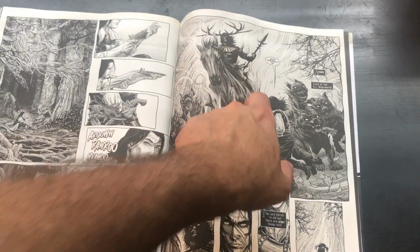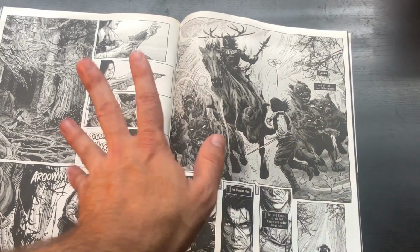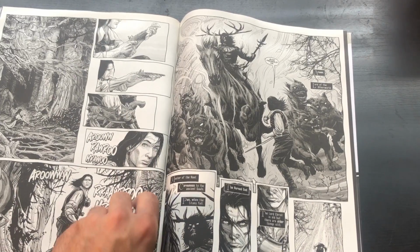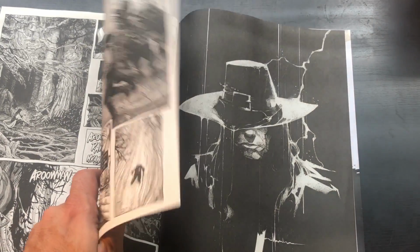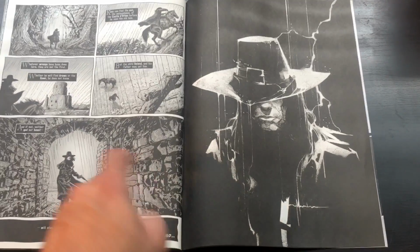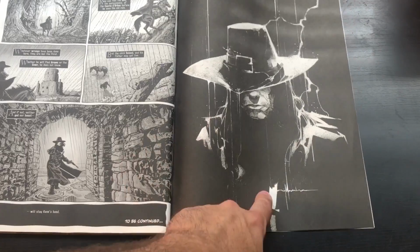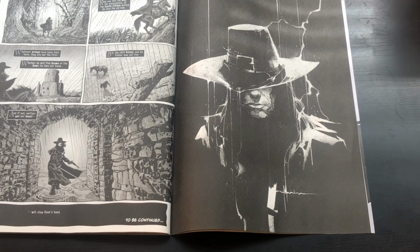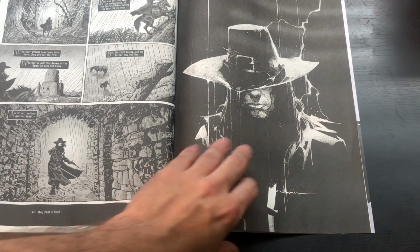But Aran himself shows up with his like hunting party. And yeah, that's exciting to think of Solomon Kane versus Aran. But he's got to do what he's got to do. And here's that Nick Marinkovich image of Solomon Kane, which is awesome.